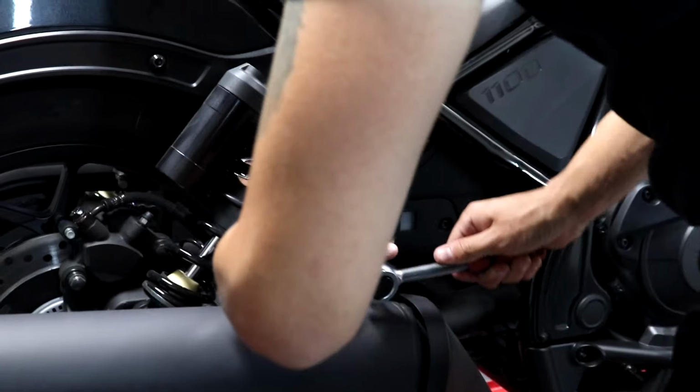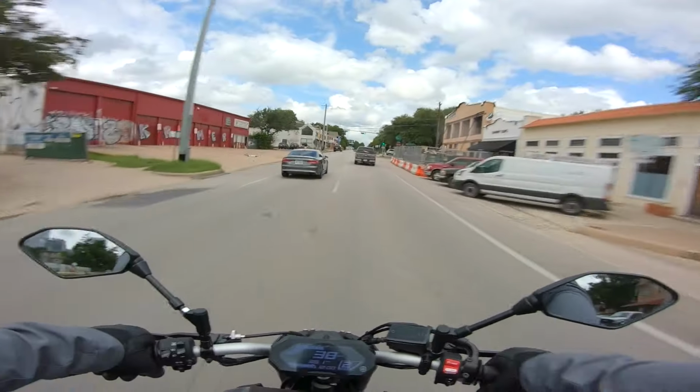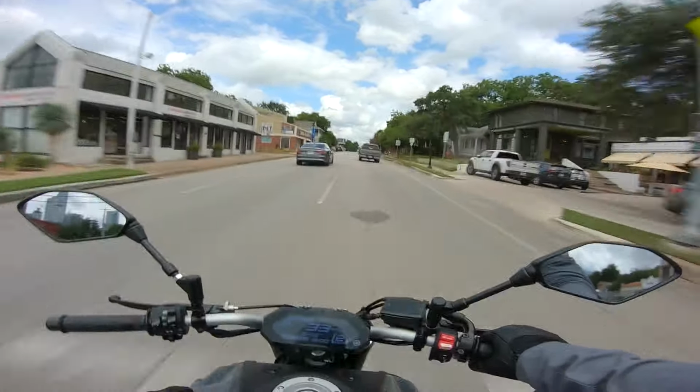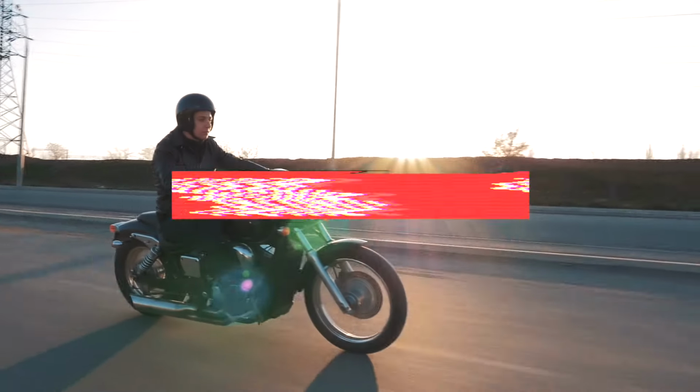One more thing I'd recommend in your search for a slip-on is to get one with a removable baffle. That way, if you want the bike to be loud for a weekend ride, you can pop it out, but then if you want a more mellow ride to the office, you can just drop it back in. Or you can be a total squid and just leave it out forever. That's cool too.